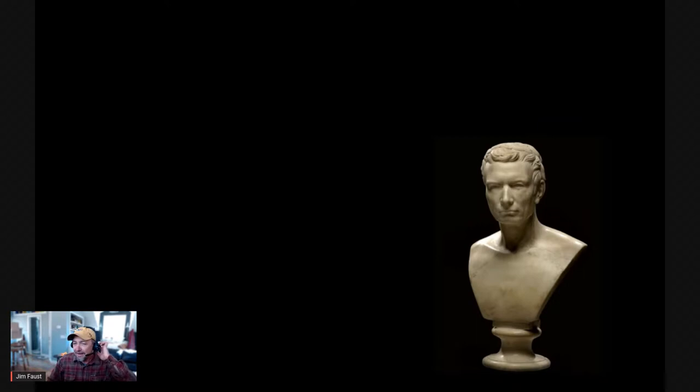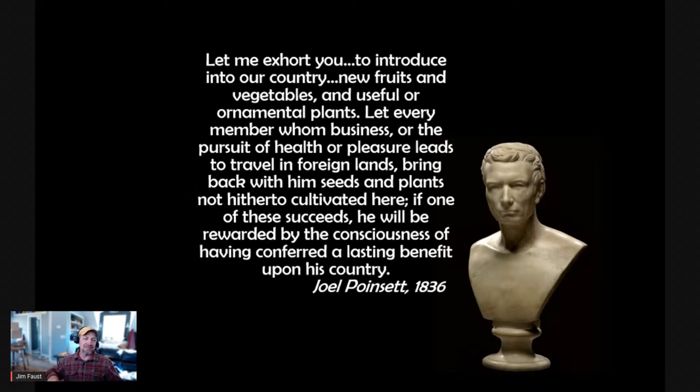And then, Poinsett, I just love this quote. In the 1830s, he comes back and speaks to the Horticulture Society of Charleston, and he exhorts them to introduce into our country new fruits and vegetables or useful plants or ornamental plants. Let every member of this organization whom business or the pursuit of health or pleasure leads to travel in foreign lands bring back with him seeds and plants not hitherto cultivated here. If one of these succeeds, just one, he will be rewarded with the consciousness of having conferred a lasting benefit upon his country. And of course, this is Poinsett.